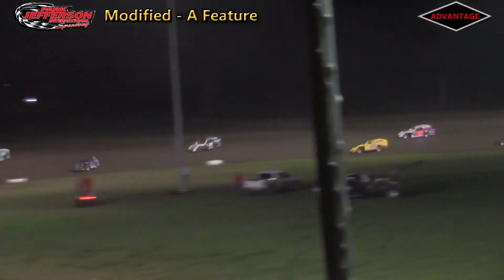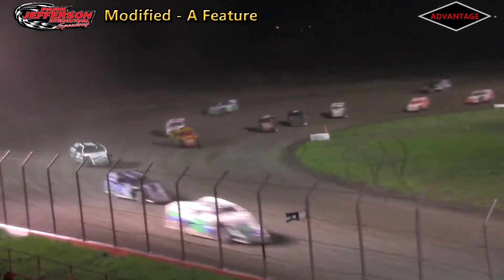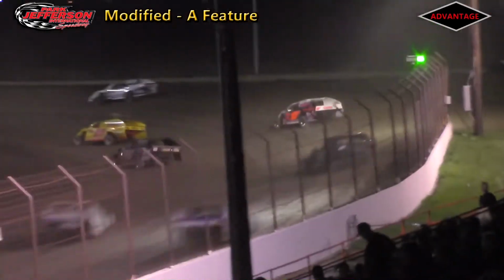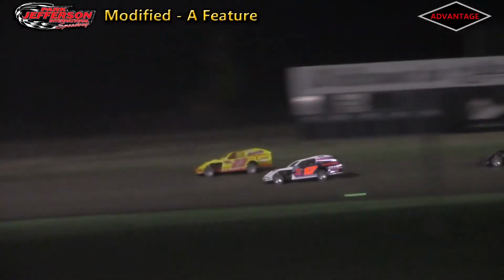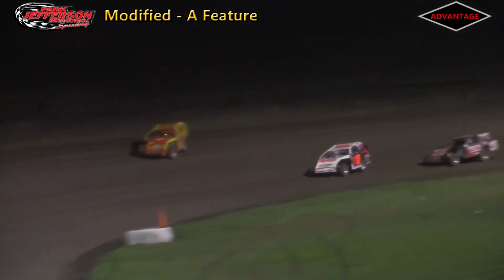Todd Boulware took a look to the inside but couldn't make it work as Notaboom has got that top side getting the hammer down. Off turn four, it's Jay Notaboom, Todd Boulware, RJ Merchant, Jim Tease, Justin Sackett. With the track getting a lot of rain this afternoon, getting a couple spots that are getting a little bit rough, but the driver's doing a pretty good job of avoiding.